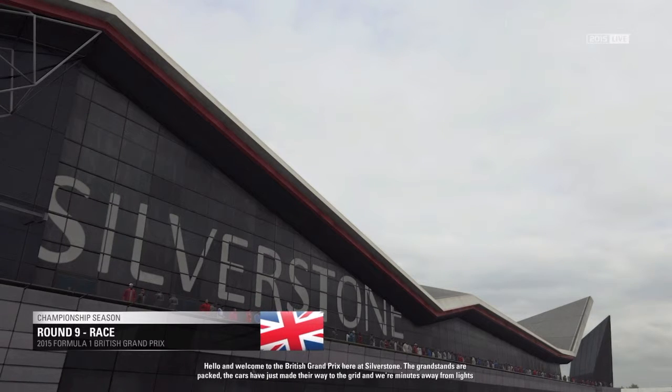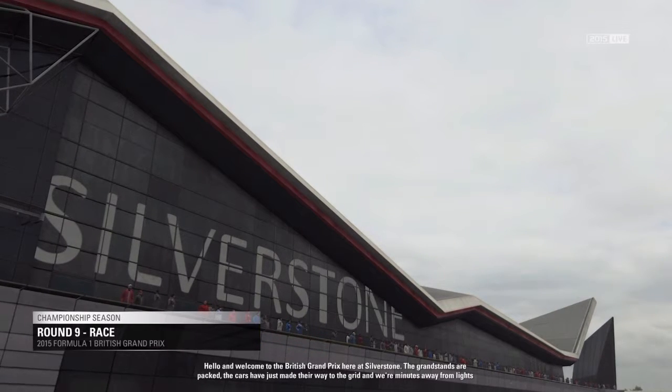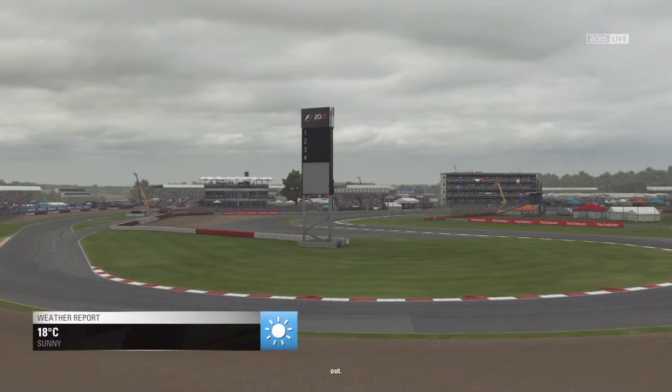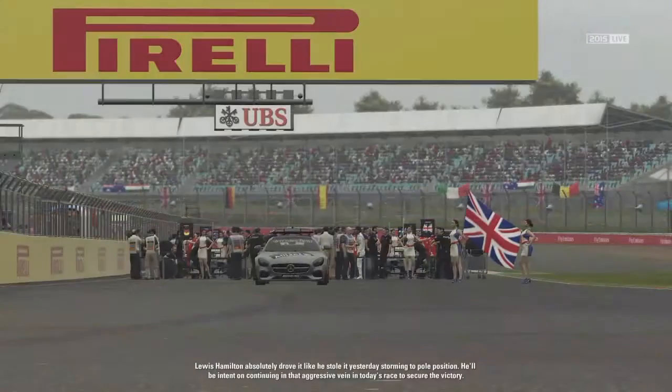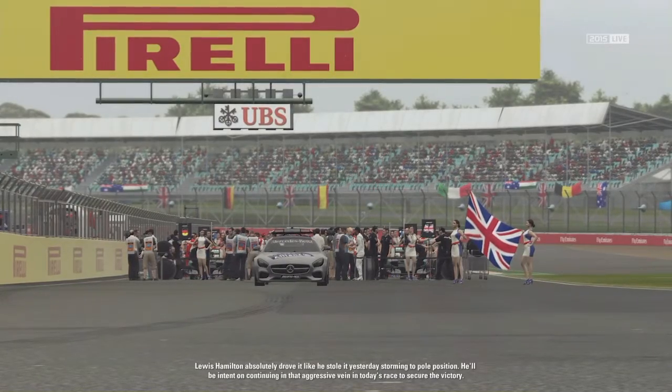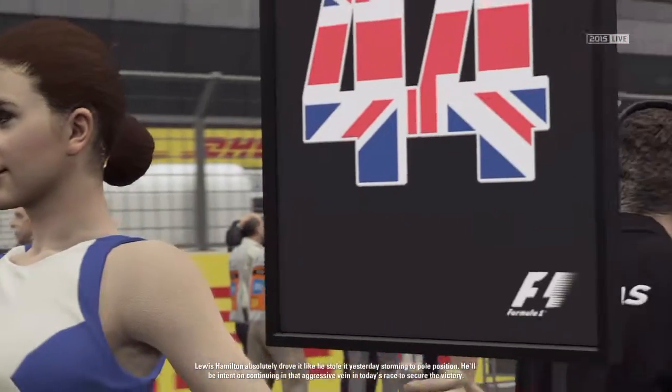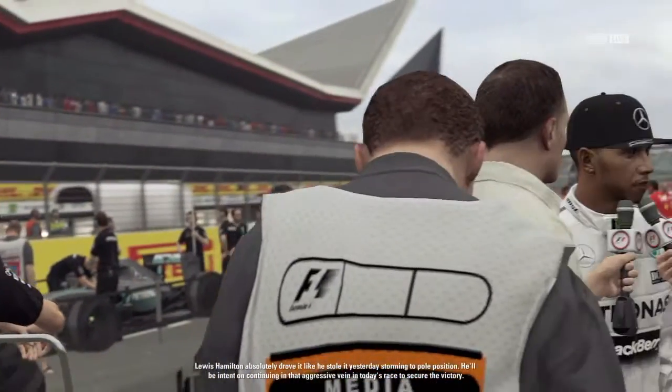Welcome to the British Grand Prix here at Silverstone. Let's get this race underway. We're minutes away from lights out. 18 degrees, and it looks like it's going to rain. Lewis Hamilton on pole position. Can he make it his second win?